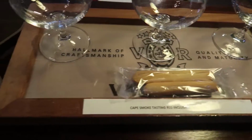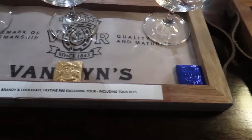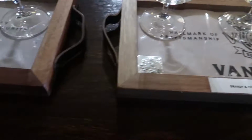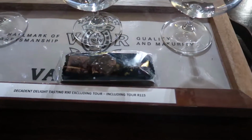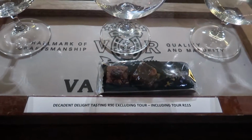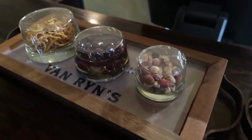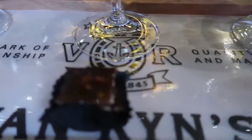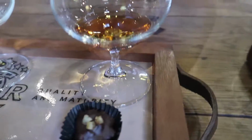This brandy distillery, situated in Stellenbosch, dates back to 1845. And here you can taste some of the world's best brandies. You can do just a brandy tasting, a brandy and chocolate pairing, or a brandy and a decadent chocolate pairing. You can also have nuts and cigars to go with your brandy. Today we'll be doing a brandy and chocolate pairing, and the decadent chocolate pairing. Each tasting includes a tour.